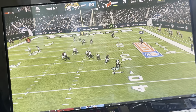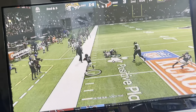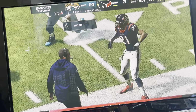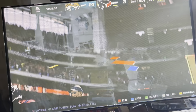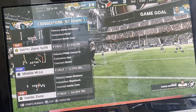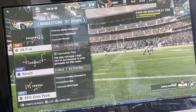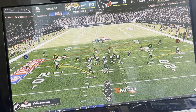Back to throw. He'll buy some time, right? Trying to get it to Robinson, and it's intercepted. Picked off by the quarterback. This offense is ready to get back out there as they'll have the football to start the third quarter.